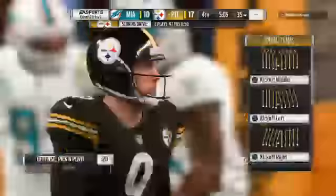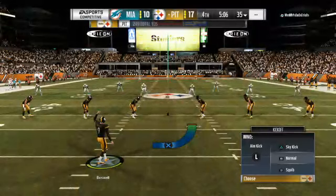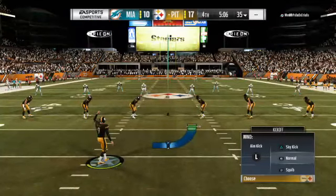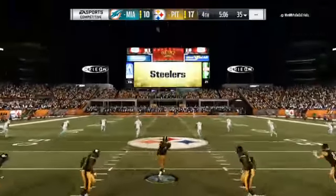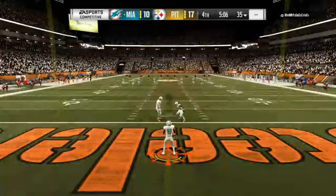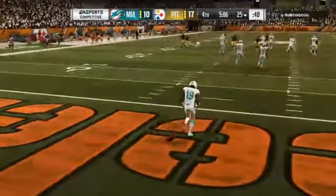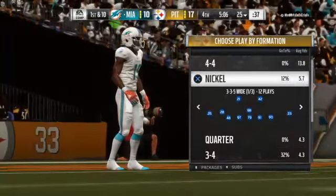Boswell good with the extra point, and that makes it a 17-10 score. Boswell on now to kick this one away. That'll be taken in the end zone, and no run back here. This will be a touchback, and it comes out to the 25-yard line.